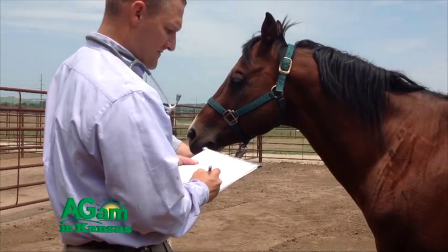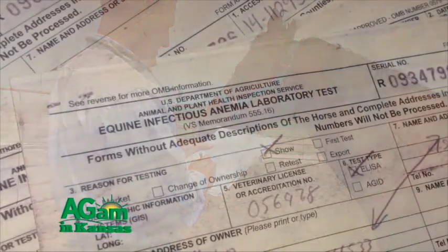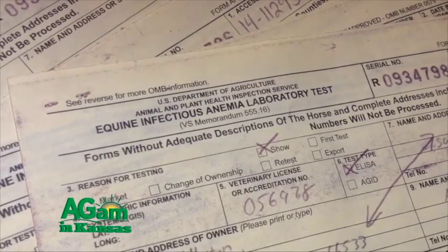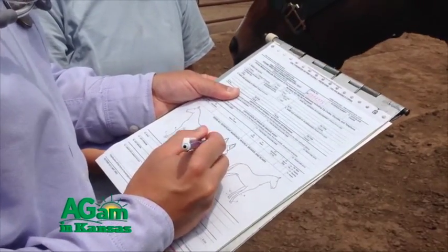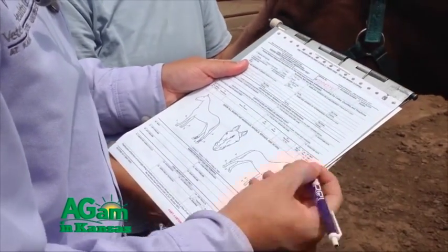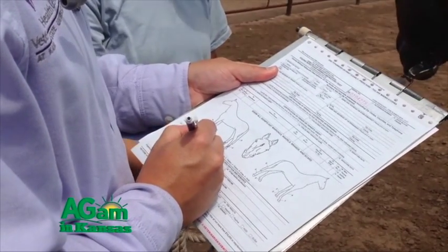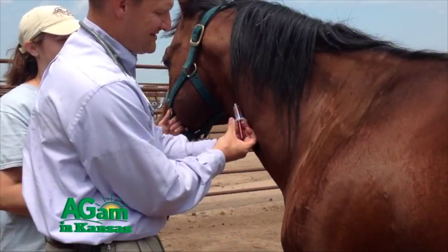Well, the Coggins Test actually tests for a certain disease, a certain virus called equine infectious anemia. And that virus is in the same realm of viruses as HIV and AIDS in people, so that at least helps people understand a little bit about the virus and why we test horses for this disease. It sure would be nice if we had a vaccine for that type of virus, but just like in people, we don't really have a good vaccine for it, so we do testing.